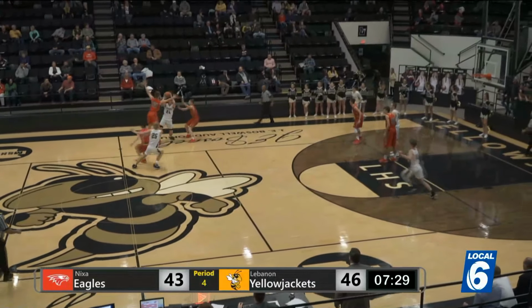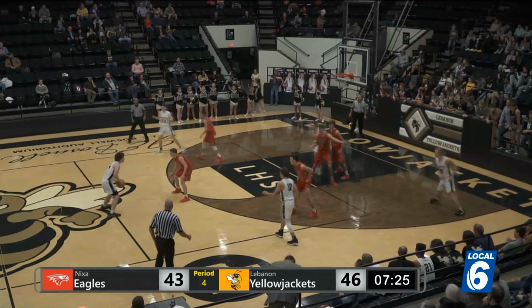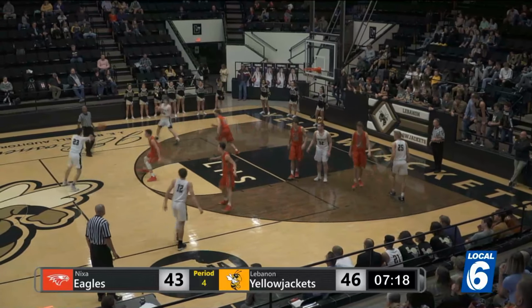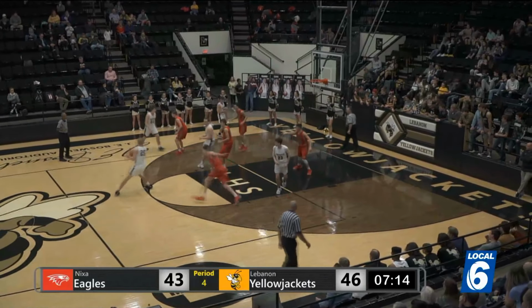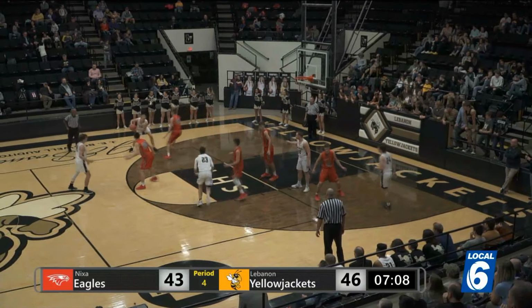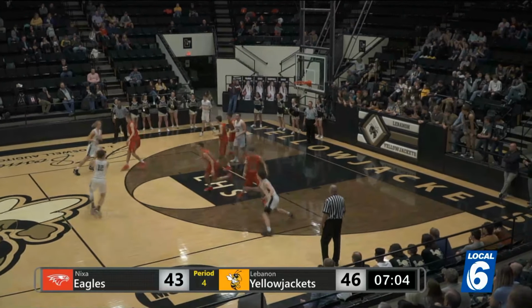Crystal double teamed. They get it to, back to Shelton. Over to Crystal to Zimdars. Crystal to Hayes to Shelton. Zimdars over to Brady Hayes. Back to Ethan Crystal to Dawson Zimdars. 11 lead down to 3.